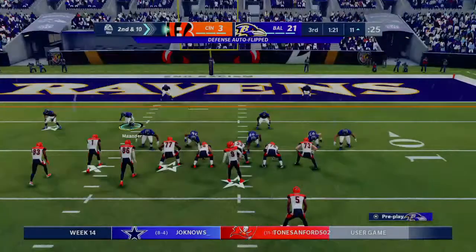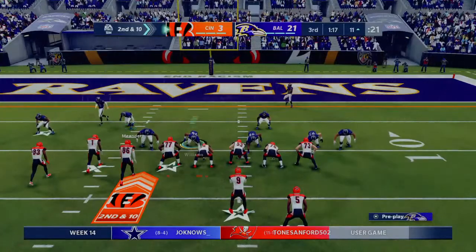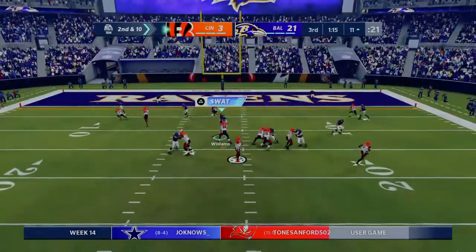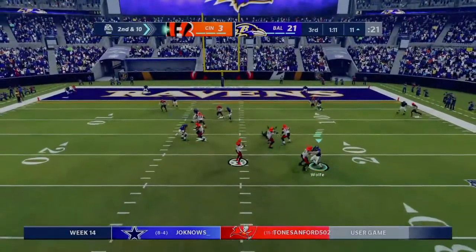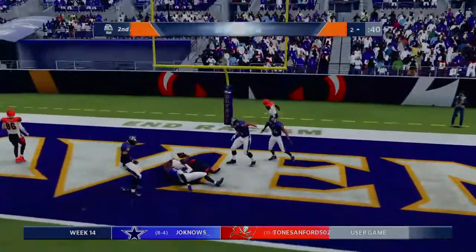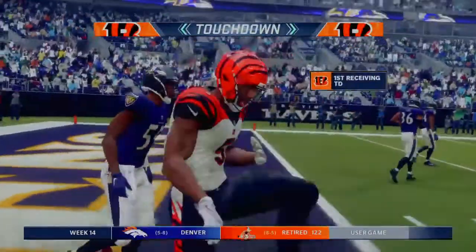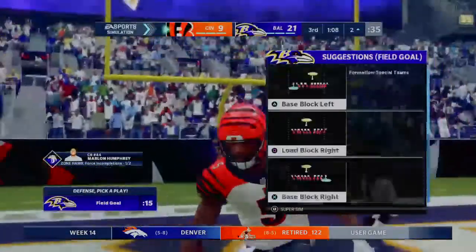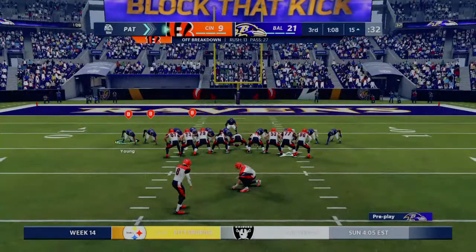And we're in Baltimore, third quarter action, 2nd and 10. From the shotgun, Joe Burrow. He's got it. Touchdown, Bengals. Burrow's pass. Joe Mixon, his 11th touchdown of the year. And the Bengals are able to cut into this lead.